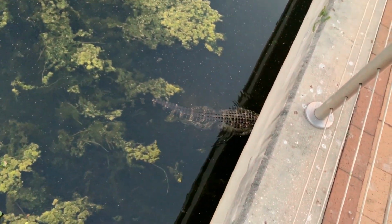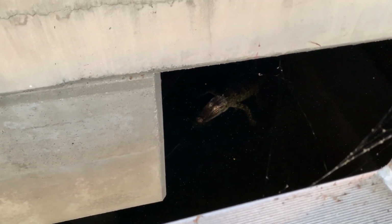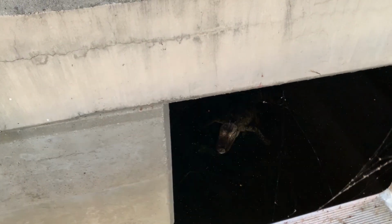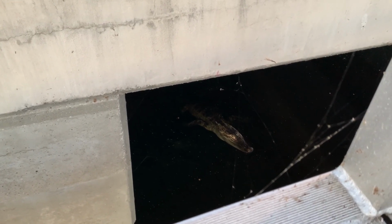Bye, mister. I found where he's hiding. Usually whenever there's an alligator around here, there's like 30 little kids going, whoa! But right now I have them all to myself. Ooh. He looked right at me. He did not like that comment. He said, get out of here.